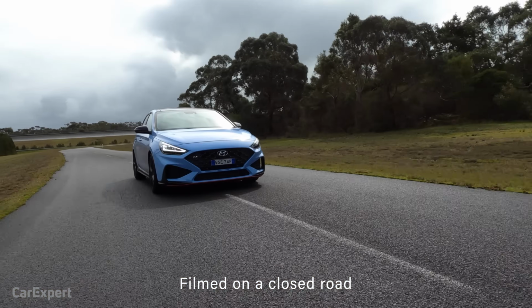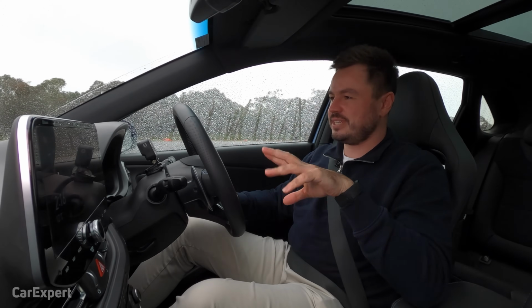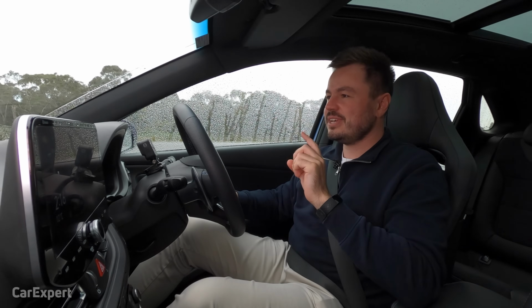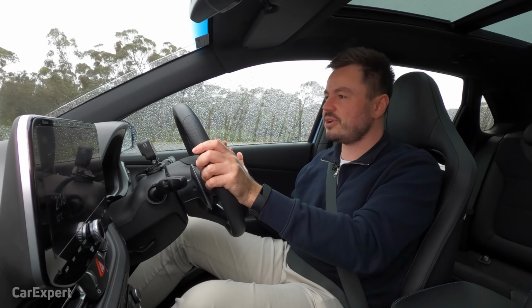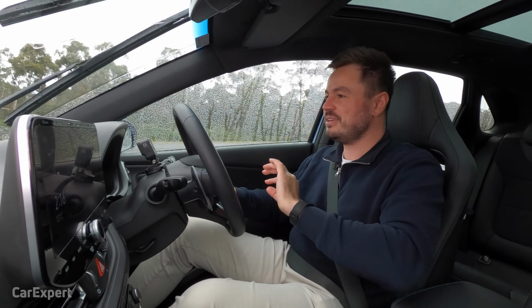Okay, we've hit the road in the i30N. Let me start with the noise before I tell you about the engine and stuff. Immediately when you switch it on, you can hear a bit of a burble, so that is good news. I was a bit worried that with an auto they would kill all of the fun stuff that the i30N was about, because that's kind of what they did with the Focus ST. You went to the auto and all of a sudden it just sounded terrible, so big tick on that.